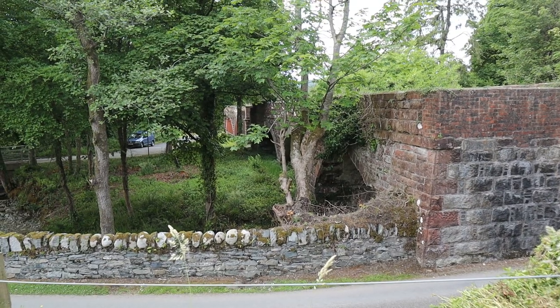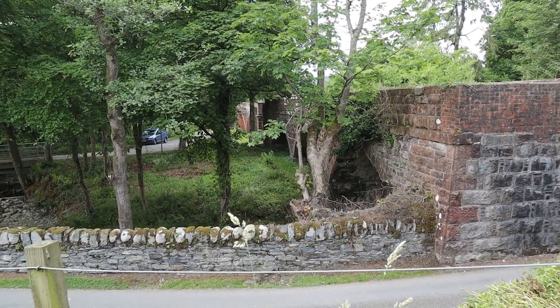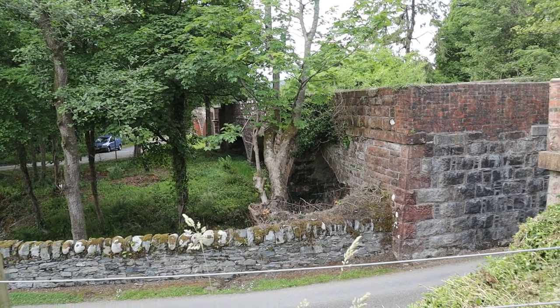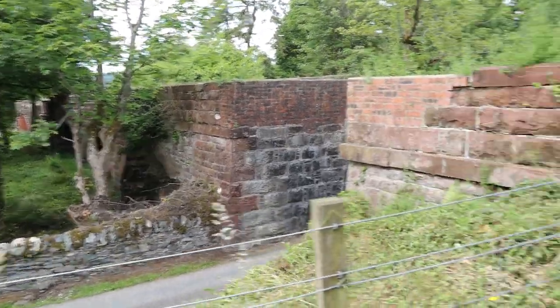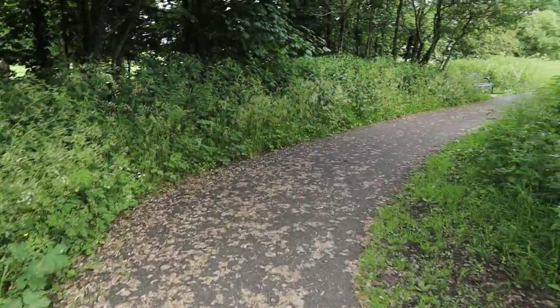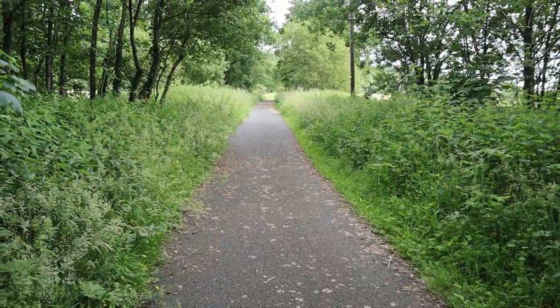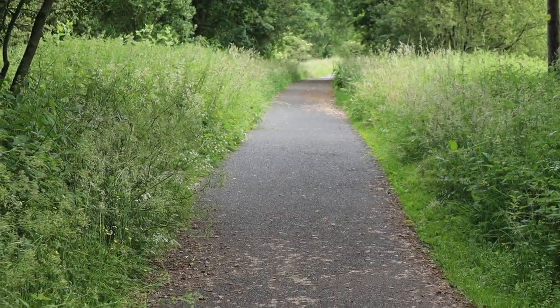Another view of the Cairnsmore Viaduct, and you can see in the background the two garages or garden sheds, and there are three sections to the viaduct, none of which is connected to the other. But if you go this way, the old railway line is part of the National Cycle Route 7, so you can come along here.